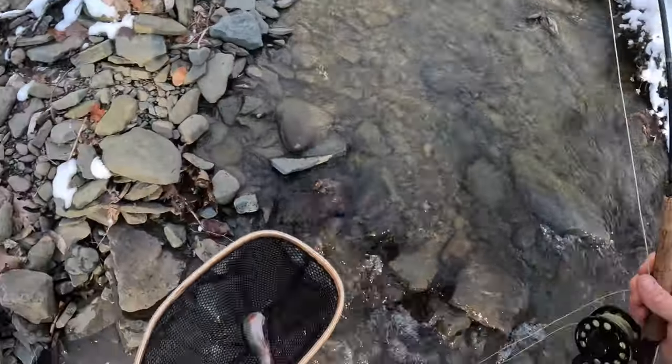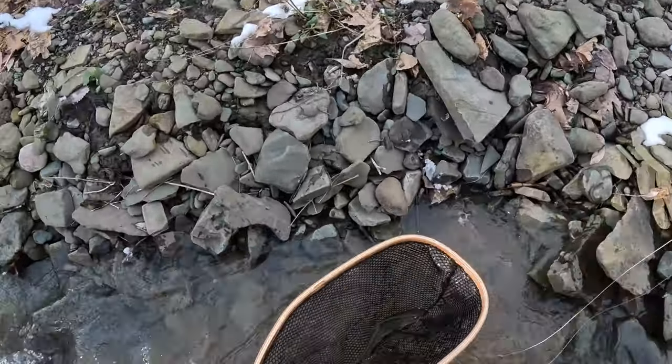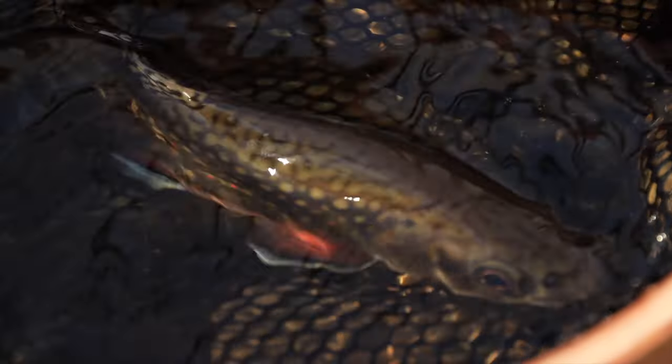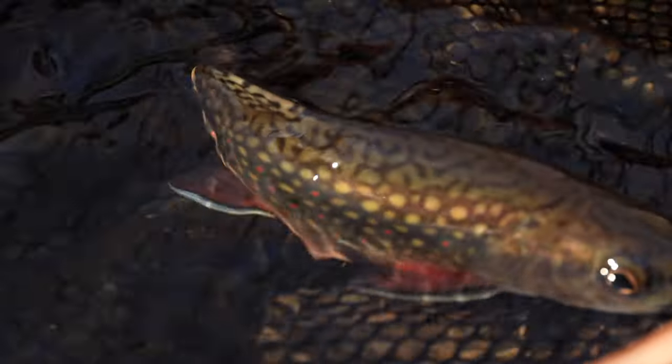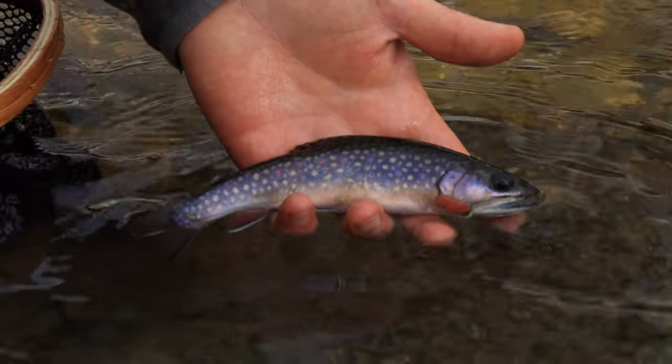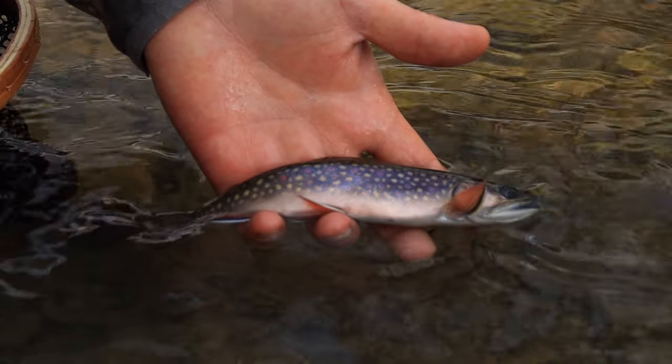All right. Whoo, working hard for some brookies. Really small water up here. Not a lot of easy pools. But hey, paid off with another nice brookie way up in this little tiny stream.